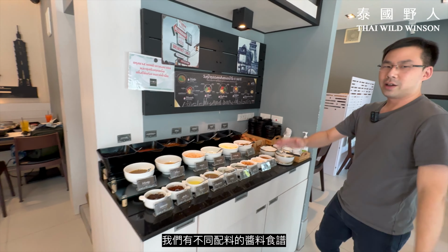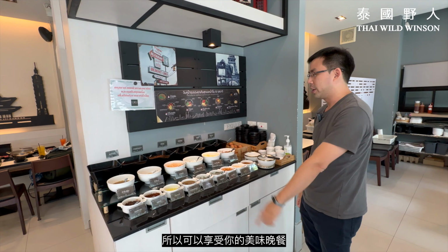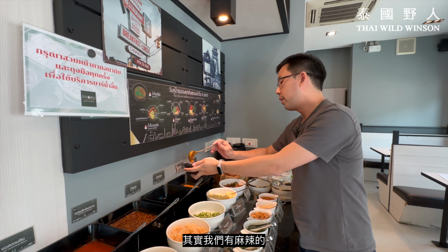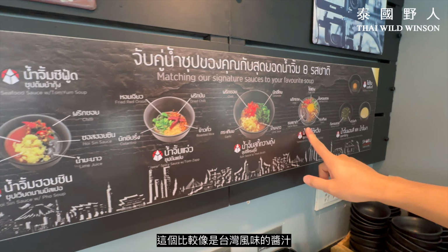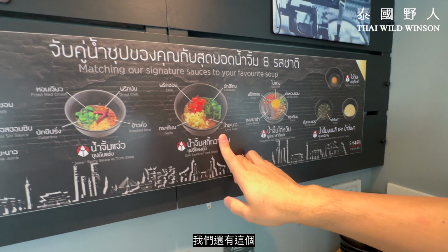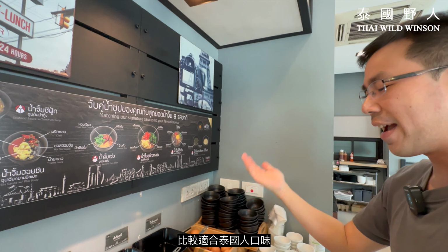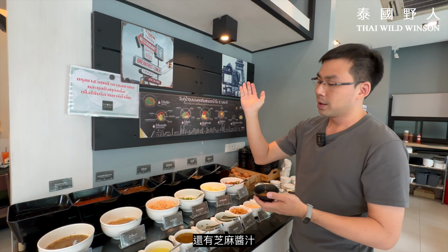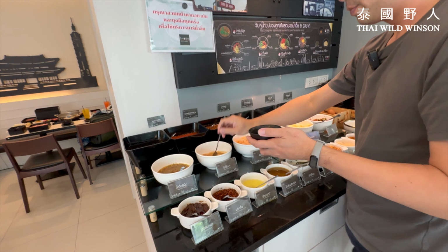Bam! With the recipe that you can make it by yourself. So have some fun and enjoy your delicious meal as you like. Actually, we have like the mala one. It's gonna be like here. This one is more like Taiwanese style sauce. And we have like, this one is Guangdong style. It's more like suit Thai taste more. And we have Japanese style ponzu and also the sesame sauce as well. So you can enjoy everything like you want.